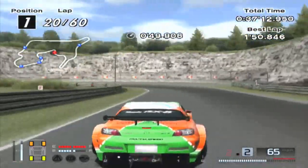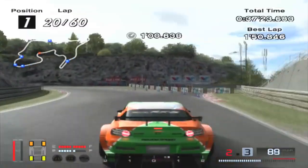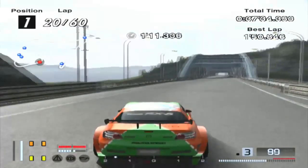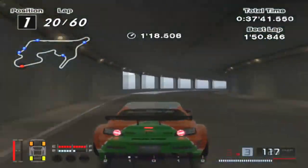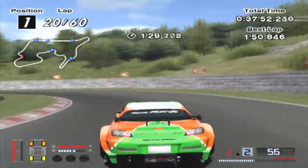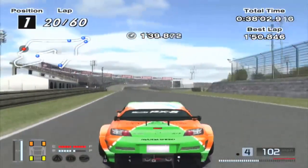In GT3, there was a Tokyo Endurance, but wasn't it 100 laps? I think it was. I don't think it was 300 kilometers. I think it's just 300 kilometers in this game. I might be wrong though. So it should be shorter in this game. But I think even in GT3 it was less than 3 hours. And we're almost there.